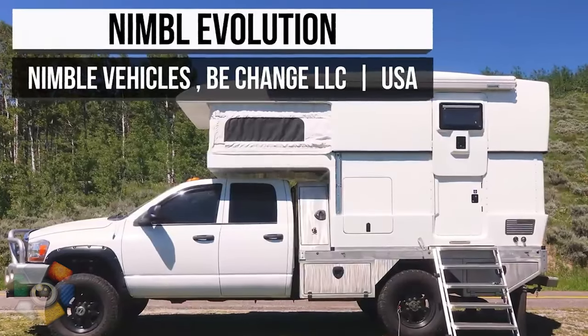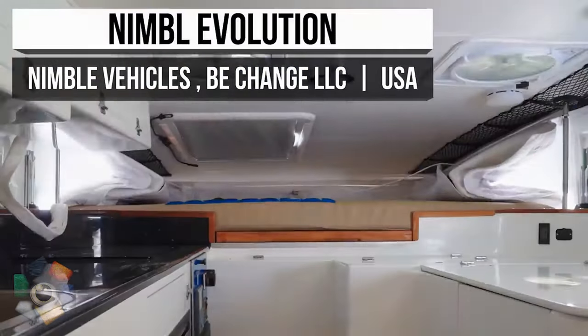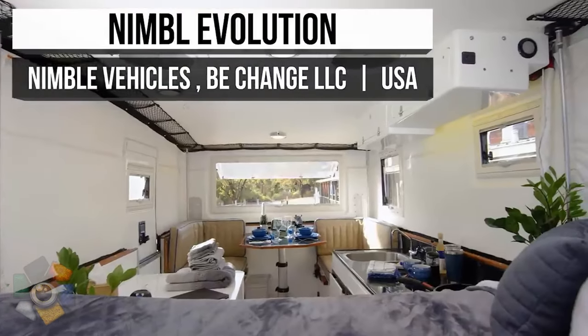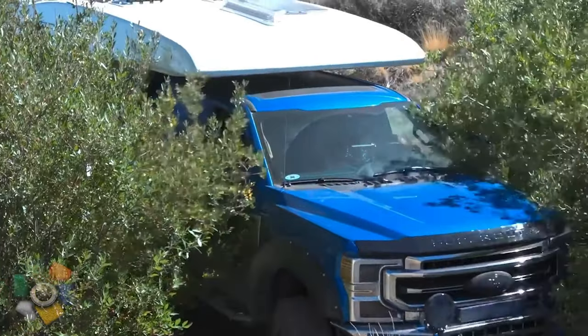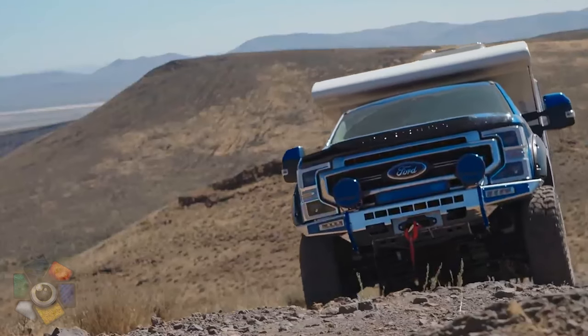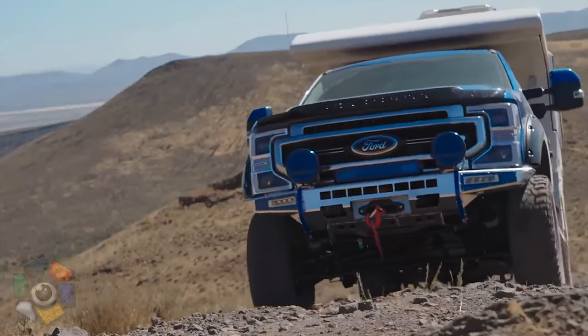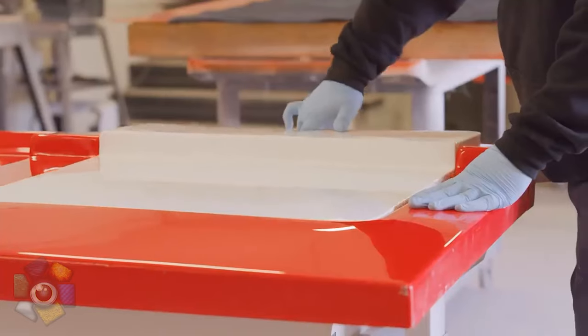By and for lifelong adventurers, Nimbl Vehicles' one mission is to provide journeys free from limitations. And with the Nimbl Evolution, it is clear that they have made one of the most complete expedition vehicles they could. Although they focus on the Ford 350, they will build around any truck. The Evolution is built with total comforts and zero frills.